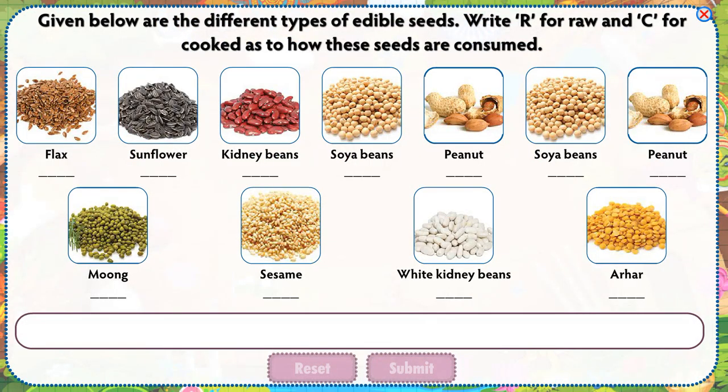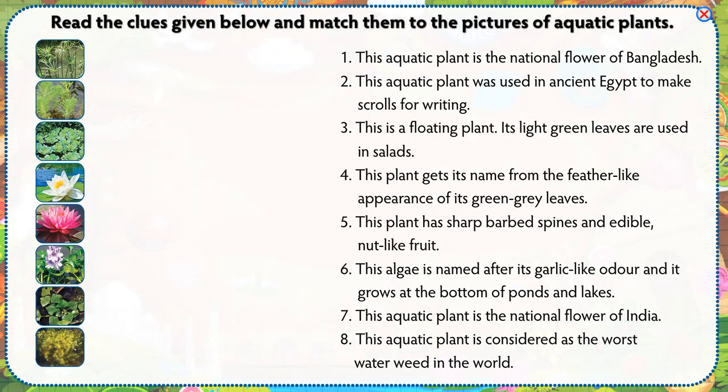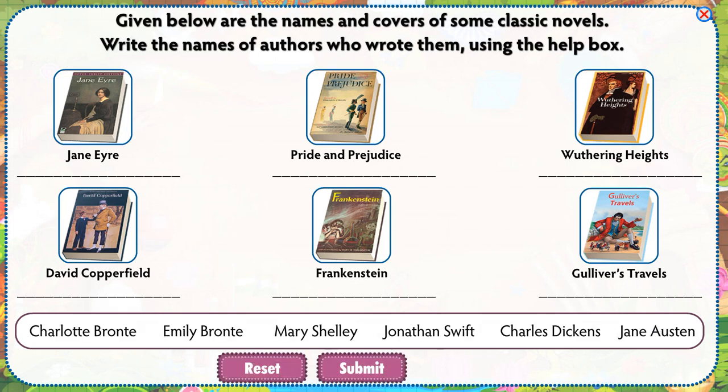Given below are the different types of edible seeds. Write R for raw and C for cooked as to how these seeds are consumed. Read the clues given below and match them to the pictures of aquatic plants. Given below are the names and covers of some classic novels. Write the names of authors who wrote them using the help box.